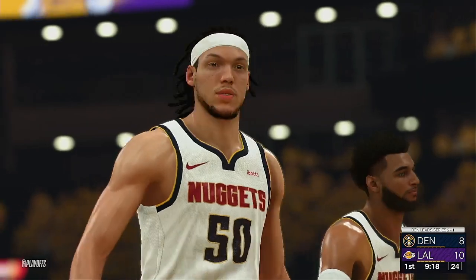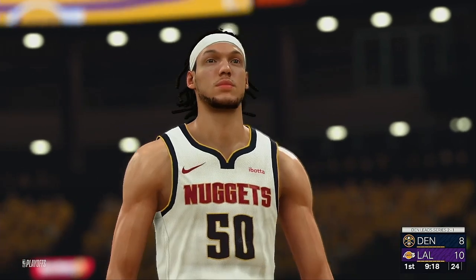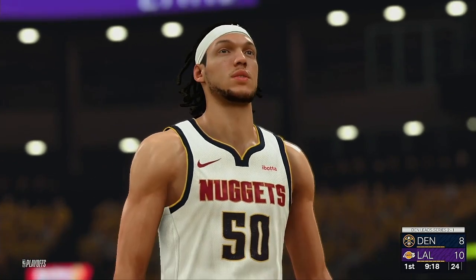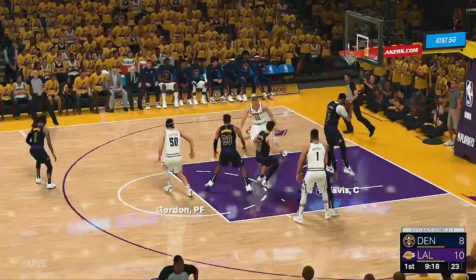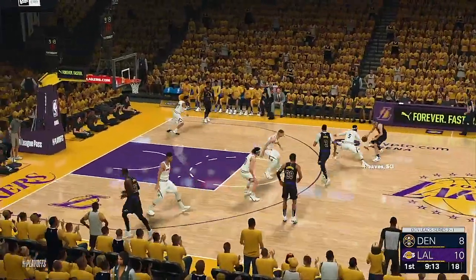Free throw is good. And talking about Gordon, just a freak athlete and ferocious dunker, a valuable role player on this team. So one for two that time at the stripe. The Lakers in the lead.